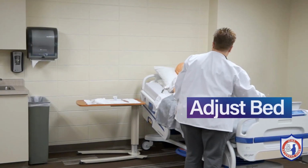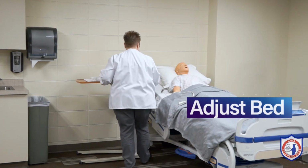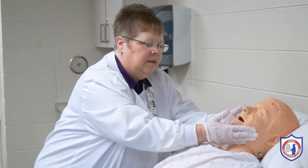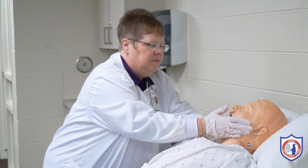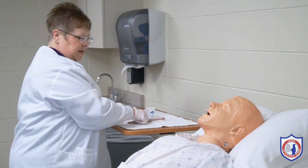Adjust the bed to a safe working level height for you and lock the bed wheels. Put on your gloves and turn the resident's head to the side. The head of the bed should be raised at least 30 degrees. Place a towel underneath their cheek and chin.